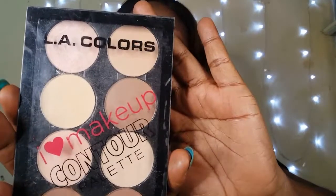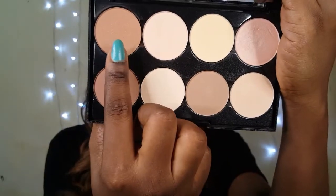Okay, hey guys, so I am back with setting my face. To set my highlighted areas, I use the Sasha Buttercup setting powder, and to set my contour, I use the LA Girl contour palette, and I use this shade right here.